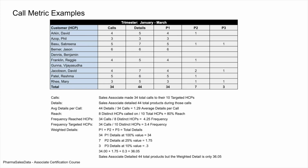So we discussed a lot of metrics in this lesson. It can be pretty complex and overwhelming. So I do suggest you go back and watch this lesson multiple times. Hopefully you took notes as well. In the last example here, I just want to pull it all together. In this example, you're a sales associate. On the left side are your healthcare providers. Those are the only doctors you have. It's a small number, but it's an example. And across the top are the number of calls, details, and the P1, P2, P3 products that you promoted during the call.